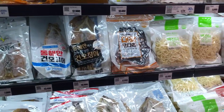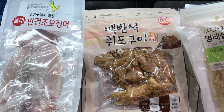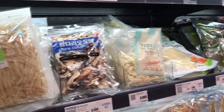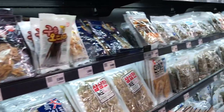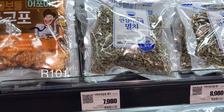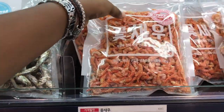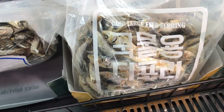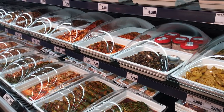Aisle for seafood, because yas. This is dried squid. Dried fishlets, dried fish, probably octopus or squid. A lot of stuff I don't eat, but I'm just showing you. And the price, these are those small fish things for 7,000. And yeah, what's this? I'm looking for shrimp, but not this one. Like, I can buy fish. 7,400. Then they have dishes that are already made.